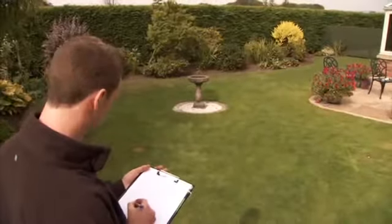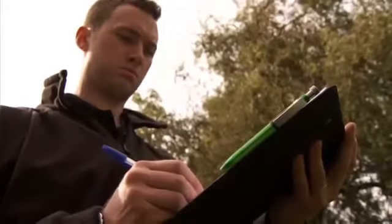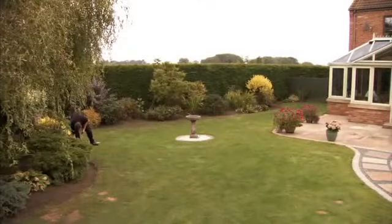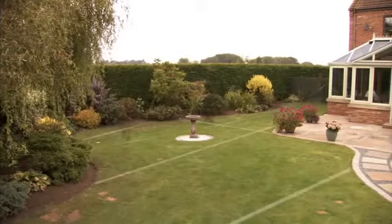To determine how much turf you require, draw a sketch of the area you want to lay turf onto, then draw rectangles over your sketch. While standing in the area to be turfed, mark out the corners of your rectangles on the ground. Measure the lengths and widths in metres of all your rectangles and record on your sketch.